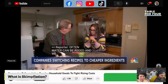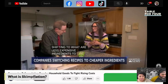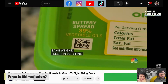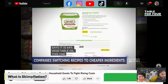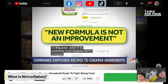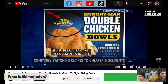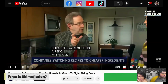Take a look at these 2 packages of Smart Balance margarine. Look at the front. Identical. Even the lettering got smaller. In very fine print in the bottom left corner, this one says it's 64% vegetable oil. This one says it's 39%. And it's leaving customers with a poor taste in their mouths. Some writing, how to destroy a great product. New formula is not an improvement and just simply gross. Hungry Man's double chicken bowls are also getting a redo. The old package said 39 grams of protein. The new package says 33 grams of protein. That's a 15% reduction.